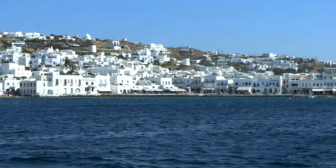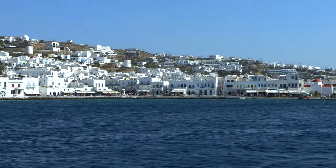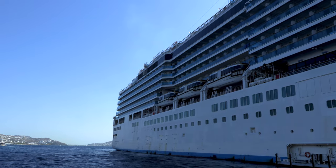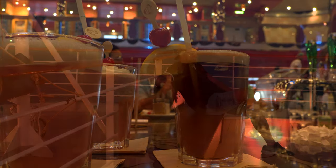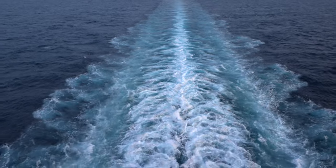Now the next stop is Santorini. So tomorrow the ship is gonna sail to Santorini and it's gonna be an exciting day. Now it's time to bid goodbye to Mykonos, get on the tender boat, head back to our ship and get to the bar and order ourselves some nice cold mocktails. Next stop, the world famous Santorini.